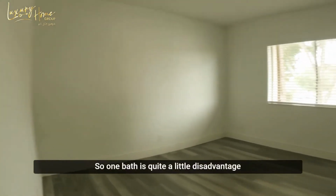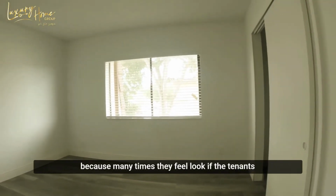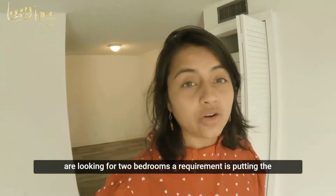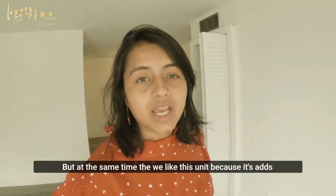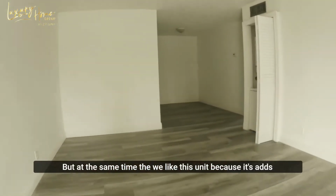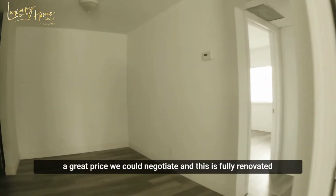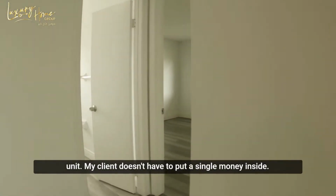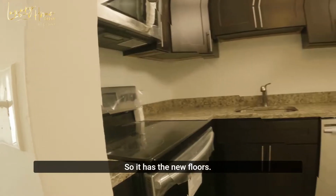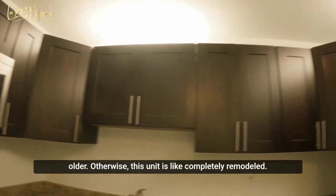So 1 bath is a little disadvantage, because many times if the tenants are looking for 2 bedroom, their requirement is 2 bath. But at the same time, we like this unit because it's at a great price. We could negotiate, and this is a fully renovated unit. My client doesn't have to put in a single dollar. It has the new floors, it has the new kitchen, except the washer dryer, which is a little older.